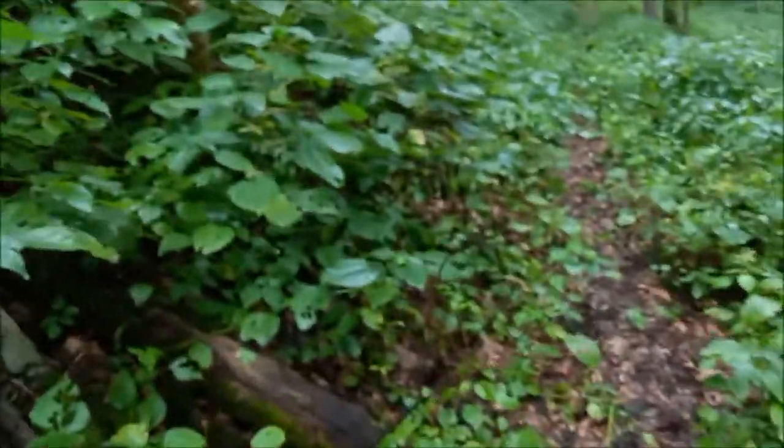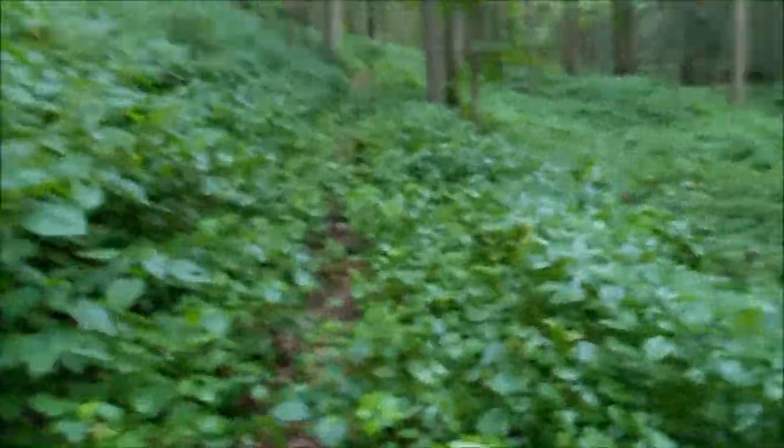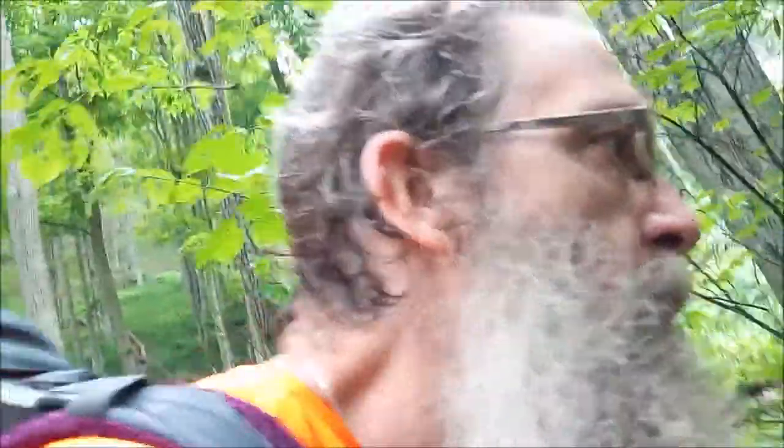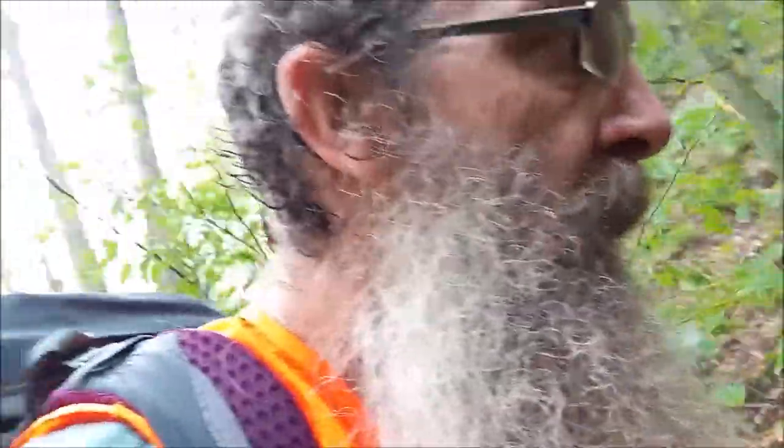But the stuff here is up along the side as well, so I've got to worry about my bare arms. Hopefully I'll do all right. Well, I don't feel blisters forming in those two spots where I applied the moleskin, so it seems to be working pretty well.